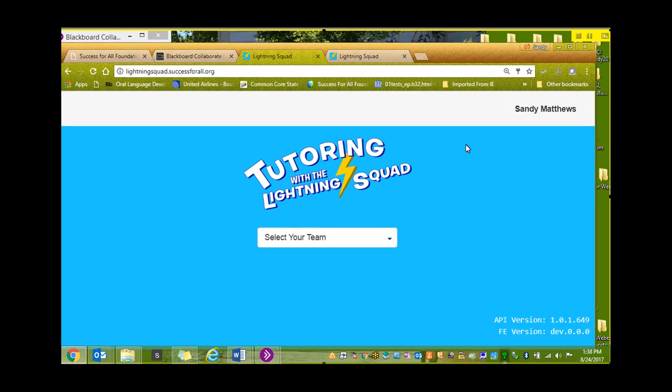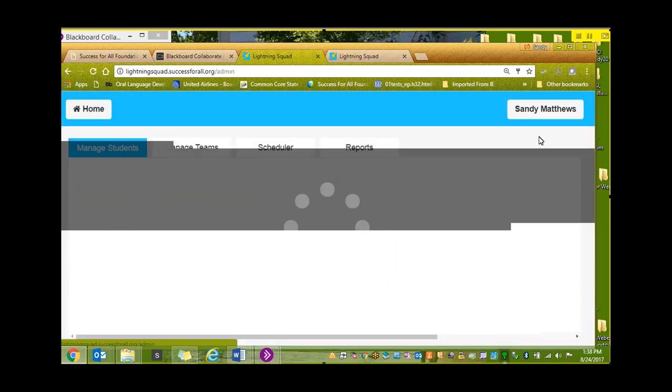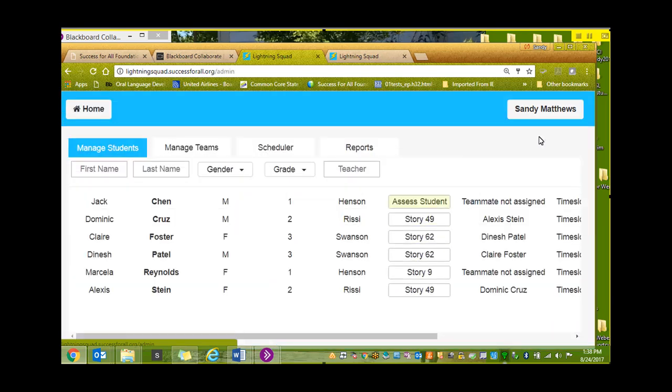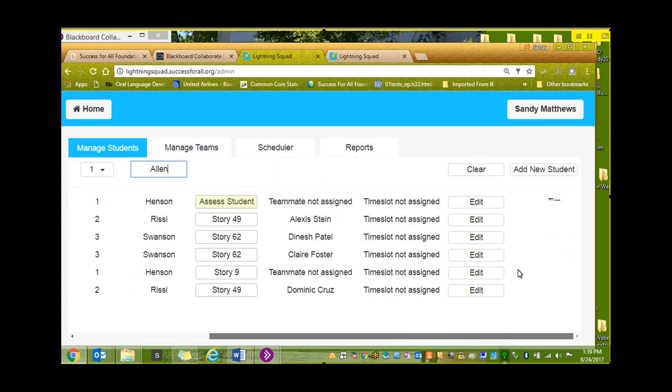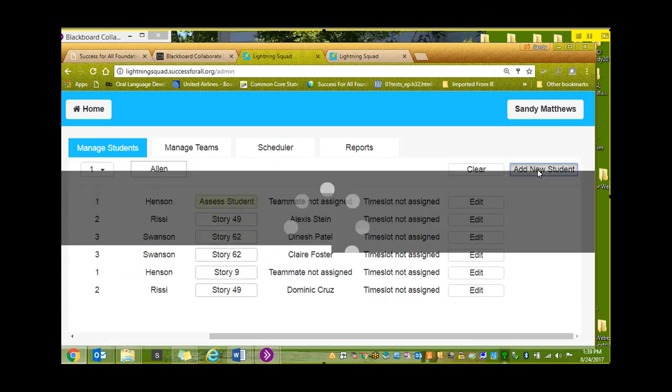And so basically I click on my name and it gives me two options. I can go to administrative or I can log out, and I'm going to go to administrative. And my next option is I have students that I need to enter in. So I'm going to enter in Greg Thomas. So I just go directly to those fields. I type in the name. He's a male, and he's first grade, and his teacher is Ms. Allen. And so now that I've got the student information entered, I scroll all the way to the left, and I click on Add New Student.